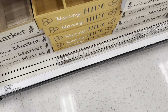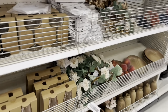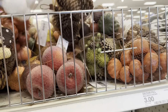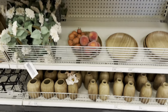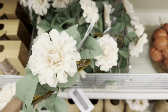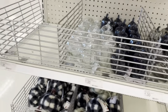Trays are cute. What am I gonna put in that? I don't know. Some coffee, some tea. I don't know. What else is over here? Oh, I like these little pumpkins. Oh, so cute. Even those down there are cute. Oh my goodness. You really can decorate some cute things. Look at that. Gorgeous. Girl, come to Target for all your holiday decor.